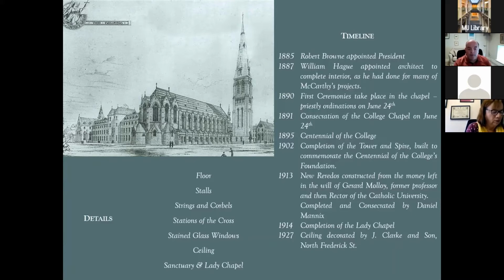So Robert Brown was appointed in 1885. He then appointed William Hague as the interior architect. Now, the interesting thing about Hague was that he had completed a number of McCarthy's projects already, namely the cathedral in Monaghan, St. Macartan's, which had been started by McCarthy but was actually finished by Hague. There were a couple of instances like that. First ceremonies took place in 1890, ordinations on June 24th. And it was decided then on June 24th of the following year that the chapel would be consecrated.